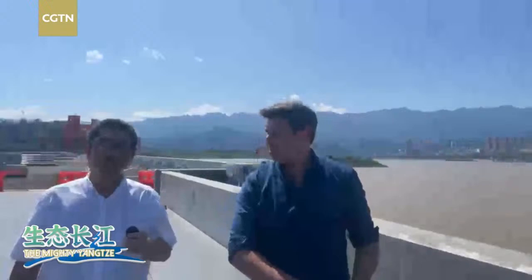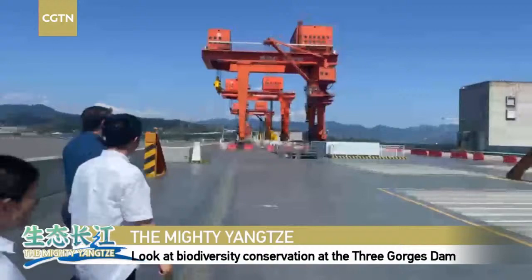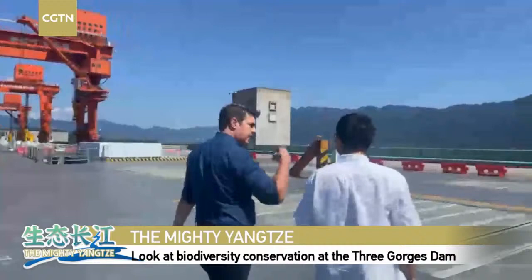What do they do? The cranes, that's to control the spillway gates hidden underneath. So is this how they open the spillway gates? Yep. Really? So every time they need to open one of the gates, they put the cranes into operation and it lifts up the gate so that the water can be released into the Yangtze River.